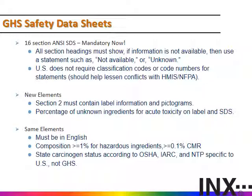The new elements include Section 2, which must contain label information and pictograms, if any pictograms are applicable. Also in Section 2, the percentage of unknown ingredients for acute toxicity must appear, and it will also appear on the label. The same elements must be in English, and compositions with greater than 1% for all hazardous ingredients must show, and greater than 0.1% of all ingredients that are carcinogens, mutagens, or reproductive toxins. State carcinogen status according to OSHA, IARC, and NTP, specific to the U.S., not GHS.